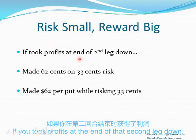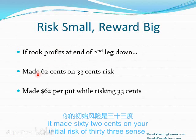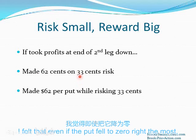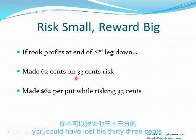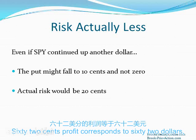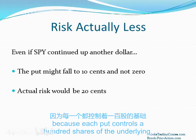If you took profits at the end of that 2nd leg down, you made 62 cents on your initial risk of 33 cents. Even if the put fell to 0, right, the most you could have lost is 33 cents. Okay, 62 cents profit corresponds to $62 because each put controls 100 shares of the underlying.